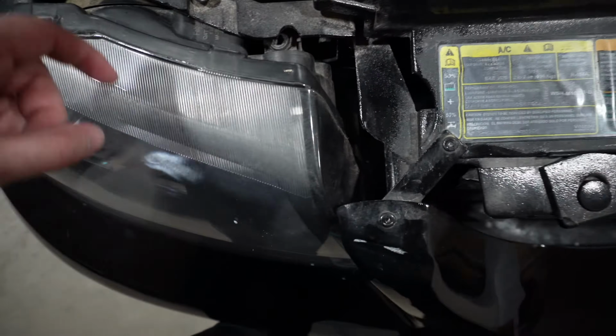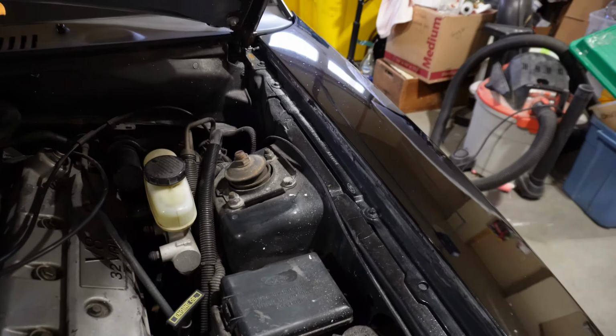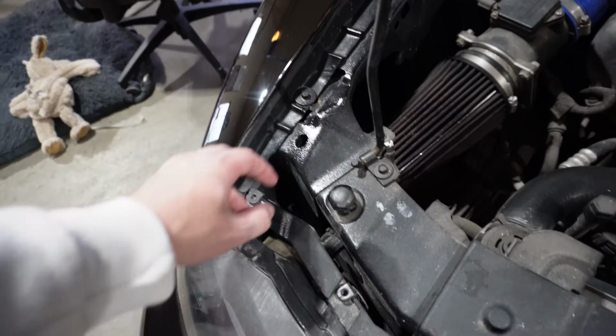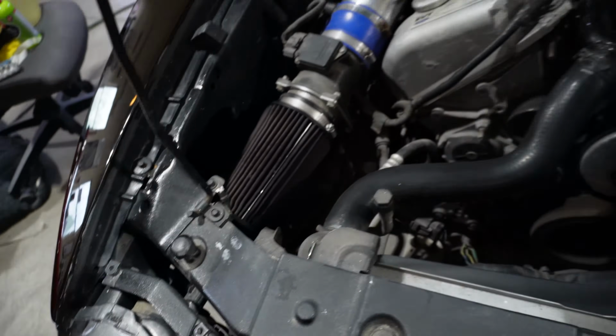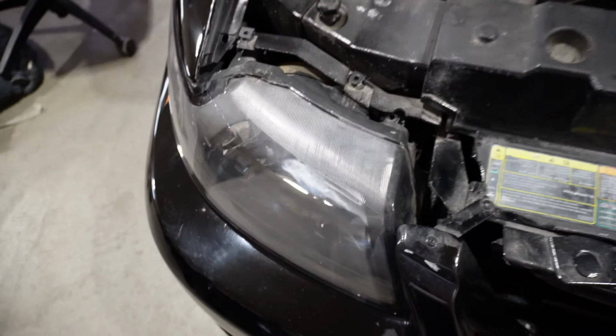So header panel, got to replace that. Core support is stock. Here's the Ford stamping on that. Painted that. More concrete dust up in there. Body definitely needs realigned. But lots of questionable decisions here. So let's get these headlights out.